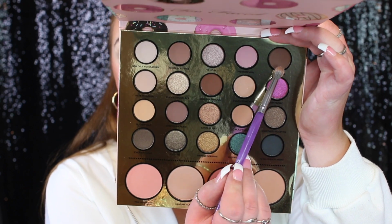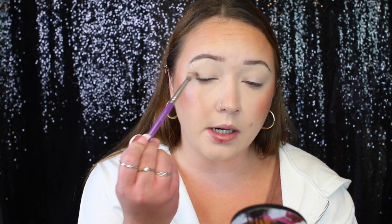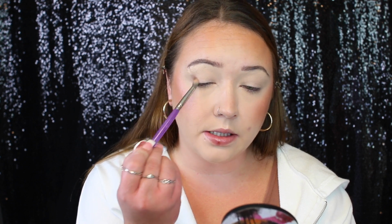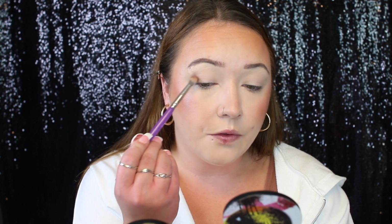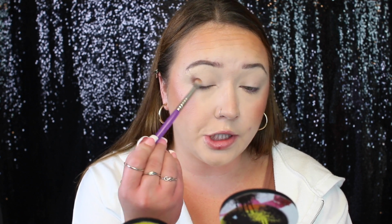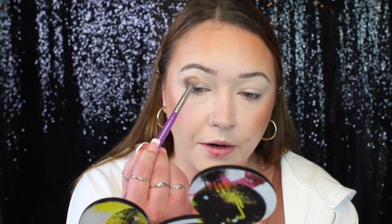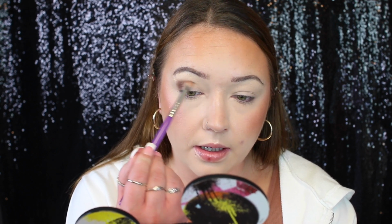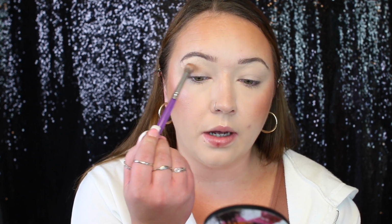First, going to grab this shade right here, and this is called Maple Bar. So I'm going to start stamping this along the outer V and then into the crease. This is a dark, cool toned brown shade. There is also a dark, warm toned brown shade in this palette as well. So I'm not going to bring this up higher than my natural crease. And I'm only going to bring it about halfway in as well.